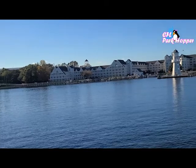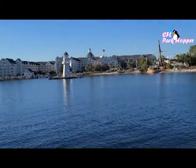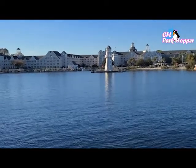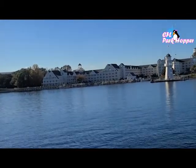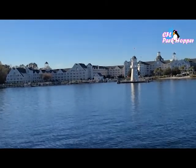Other deluxe resorts are by the Magic Kingdom, like the Grand Floridian, the Polynesian, and the Contemporary. So you can stay for cheaper on resort property, like at the moderate resorts, like the Caribbean Beach or Port Orleans Riverside or French Quarter. You can stay on value resorts like Pop Century, Disney's All-Star Sports, Music, and Movies.